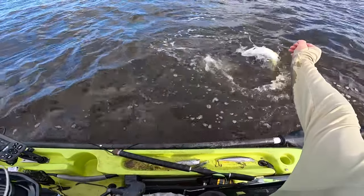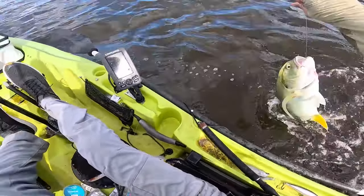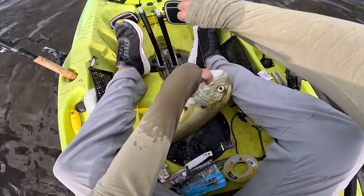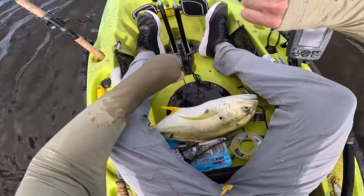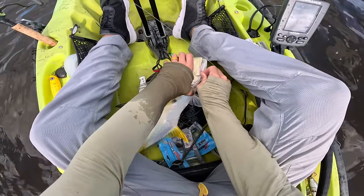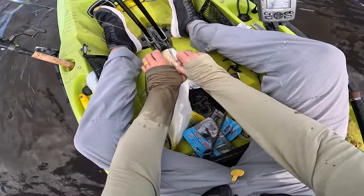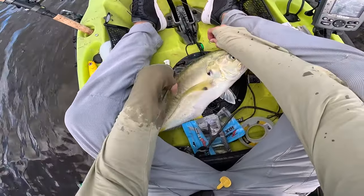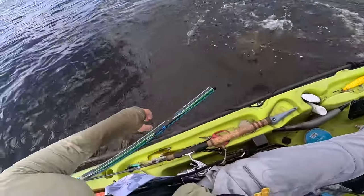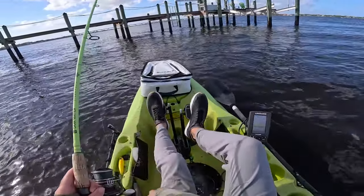There he is. All that for a jack this size. Wow. Crazy. Try this again. This dock seems to really be stacked with fish.